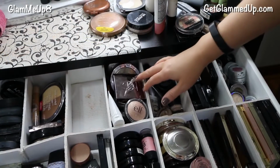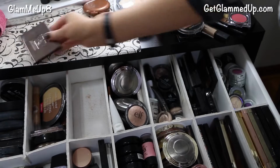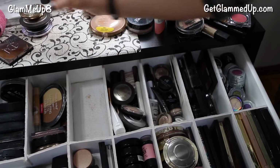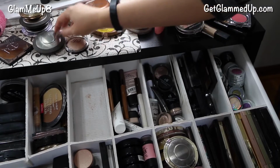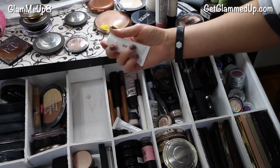So the highlighters here in the back are way overflowed because I keep accumulating highlighters because it's all the rage right now. Love the Makeup Geek Gluster. I've been using that a ton. I have to keep my Becca highlighters because I love them so much. So keeping these. This is a Becca cream highlighter. An e.l.f. one. I actually really like the e.l.f. one. Beauty For Real Total Glow is a liquid.